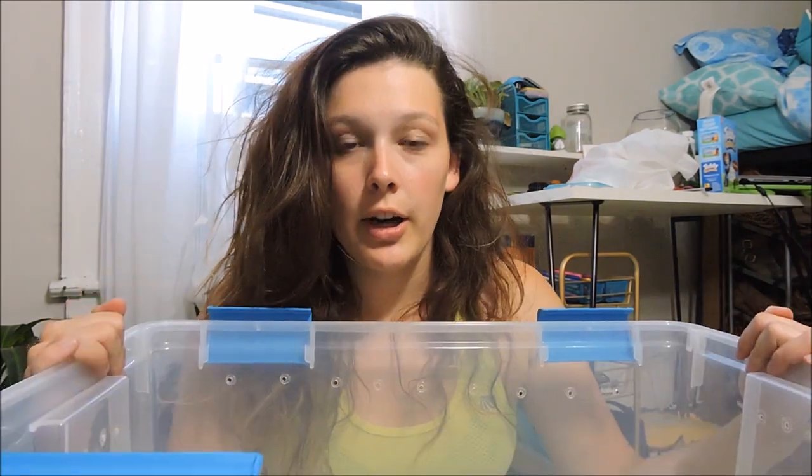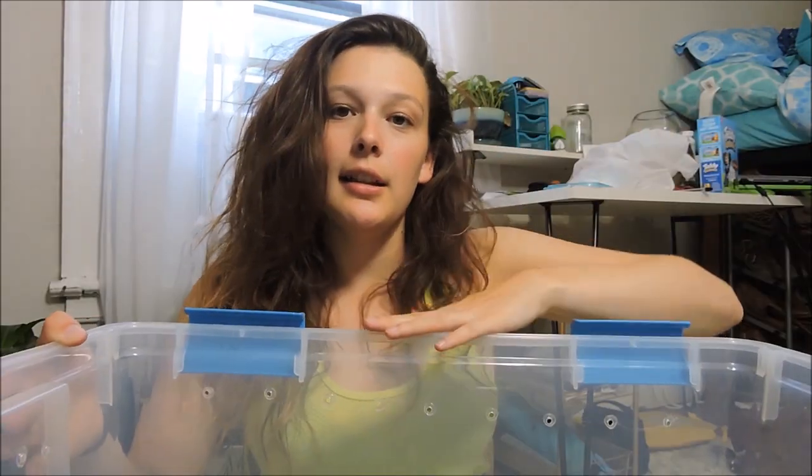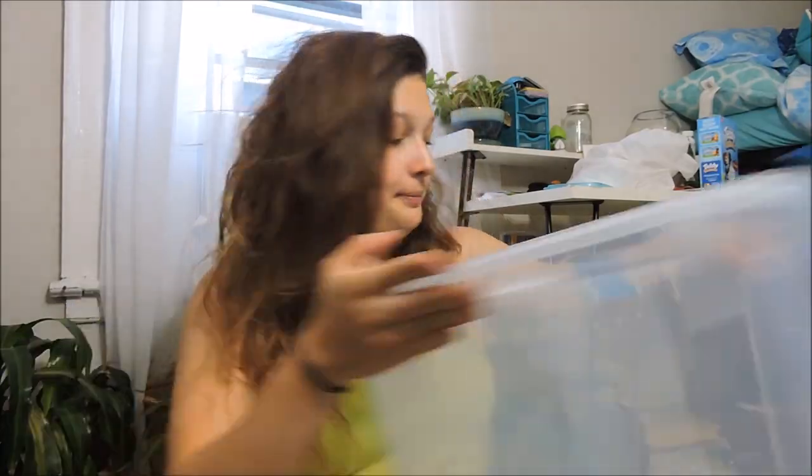Now that I have everything for my new reptile, I can start to put together the enclosure. So I already went through and I put holes on the sides for ventilation. I did a line of holes on this side, and a couple holes on the ends. So that's all done. I'm going to start off by attaching a heat mat.